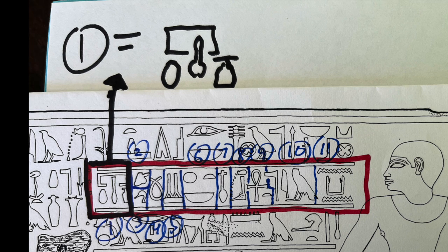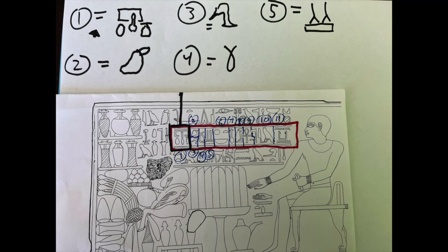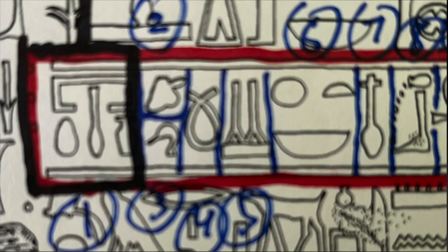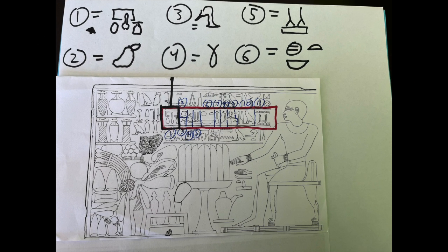So the first word we see is per haru, which means a voice offering. It's the conjunction of four different words. If you want to go back to last week as a refresher, we talked about how one letter from each of those larger words, to go, voice, beer, and bread, are all together. All right, so then the second, third, fourth, and fifth are the different aspects of the offering. So here they are in the Stela that we're reading. Can you see them? You see the ox head, the fowl head, the rope tie, and the linen. These are all the common abbreviations of the common offerings, which are ox, fowl, alabaster, linen.